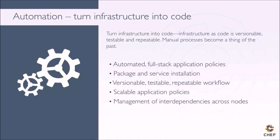At the speed of today's infrastructures, automation is the only way to scale. Once you start moving to automation, you start standardizing how you work, which has benefits. You get versions of the infrastructure so you know what's running where. You get repeatable workflows. You can test things before they get to production and reason on them at scale. Because you know how they got deployed and configured, there are no accidents because someone has mistyped something somewhere. Chef helps manage these dependencies across your nodes and helps you scale your policies.